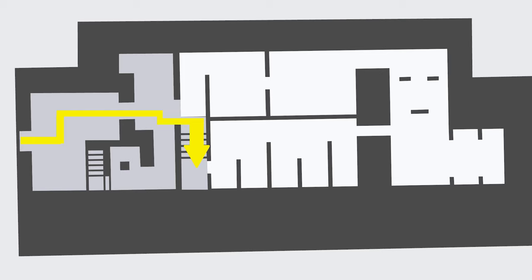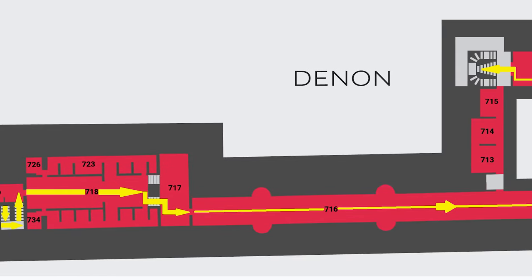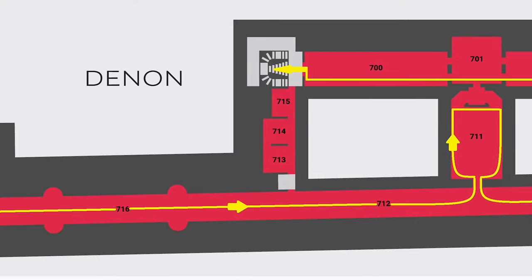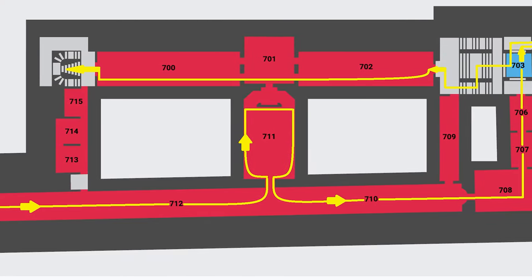On level 0, so we'll take the stairs up to level 1. There's also an elevator if needed. At this unique level, by taking the route drawn in yellow here, we will discover 6 of our 10 must-see masterpieces and many other equally impressive works.